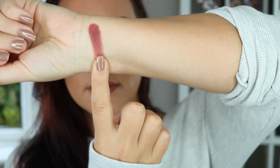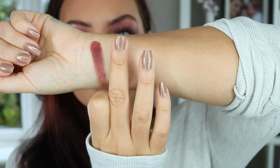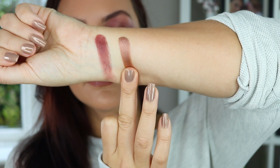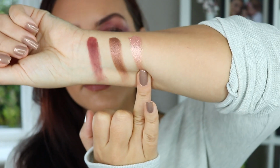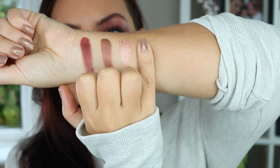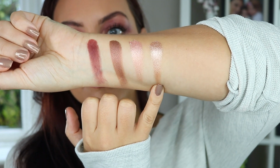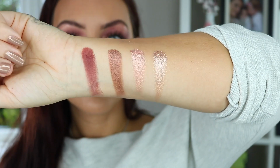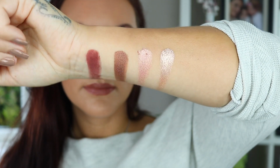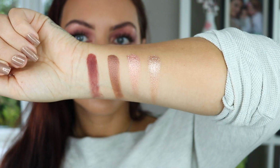So I will show you some swatches. Bear in mind that the Charlotte Tilbury mattes do not swatch very well in my experience. They perform much better on the eyes than they do with finger swatches. As you can see here, that matte does not swatch very well. So without further ado, let's try this little bad boy out on my eyes and see what we think.